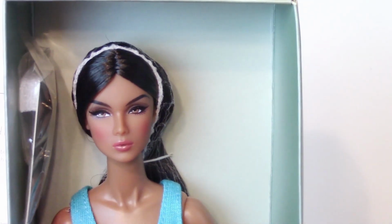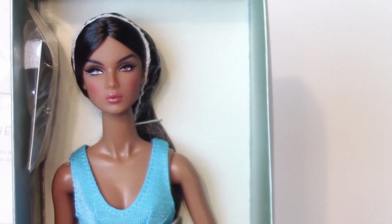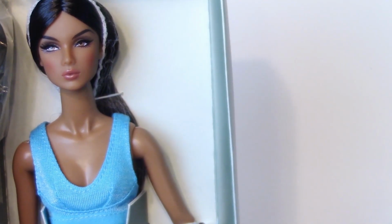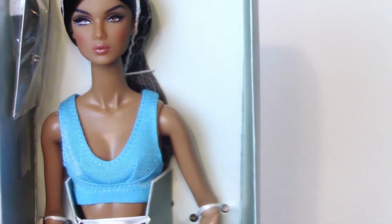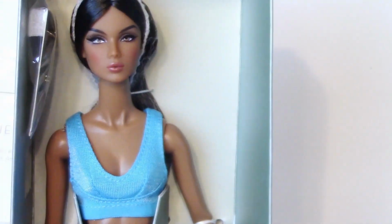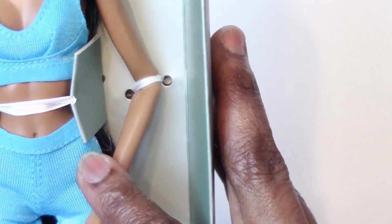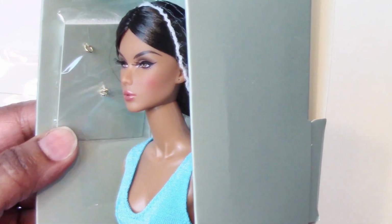So her skin tone is light honey, okay? Light honey. And her hair is, excuse me, dark brunette. So dark brunette hair, and she has a light honey skin tone, and she's on the NuFace 3.0 body. And her head sculpt, of course, is the Eden / Lilith. They're twins, so they share the same head sculpt. She does come with a long manicure on her hands. Now, she does not have an extra set of hands in here, but she does have jewelry, as you can see right here on the side. And she comes with a stand, and she comes with her shoes.